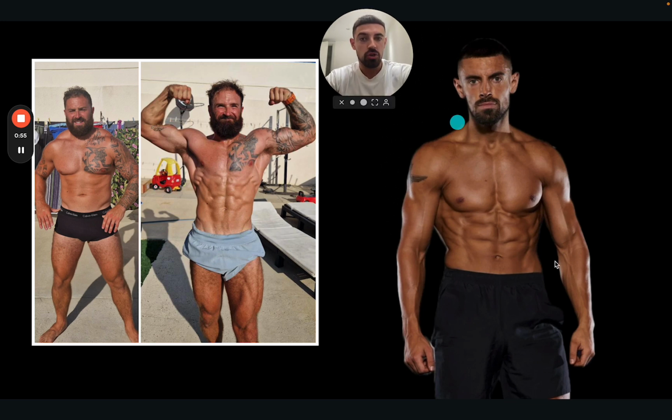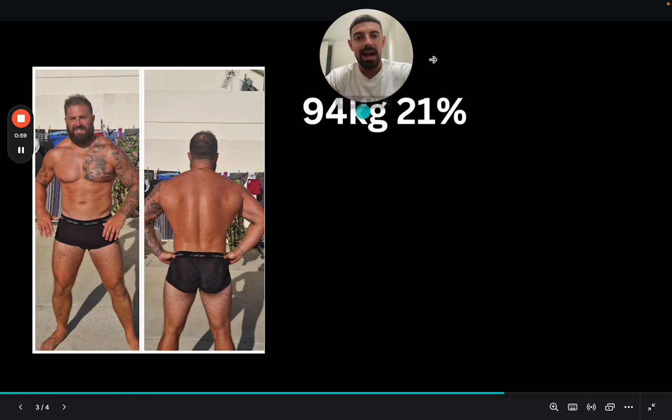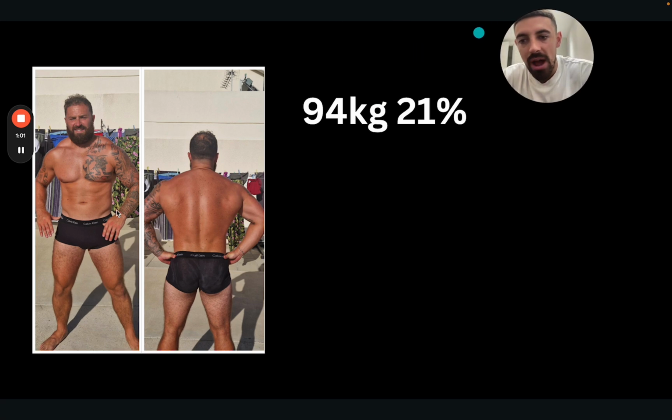So first course of action then, how did we get the result? Well, we started out here, 94 kg, where I believe to be around about 20% body fat, but in hindsight with the amount he dropped off, I think we're looking more about 23% body fat. So the first thing you're going to need to do in his situation is set yourself up on a starting point.